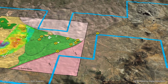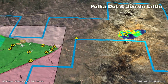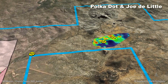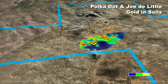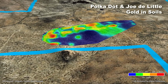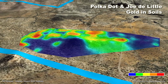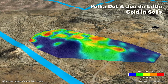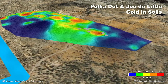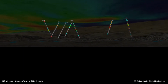Moving 4 kilometers across to the central area of the Ukalunda Tenement, the Polka Dot and Joe Doolittle prospects show anomalous gold in soil sampling. The Polka Dot prospect is cut by at least 3 major northwest-southeast trending regional fault zones, which displace the volcaniclastic rocks. A gossanous zone has a consistent east-northeast strike and appears to pinch and swell along its length, with the widest zones at the extremities to the east and west. The mineralogy of the zone appears to be consistent along strike.